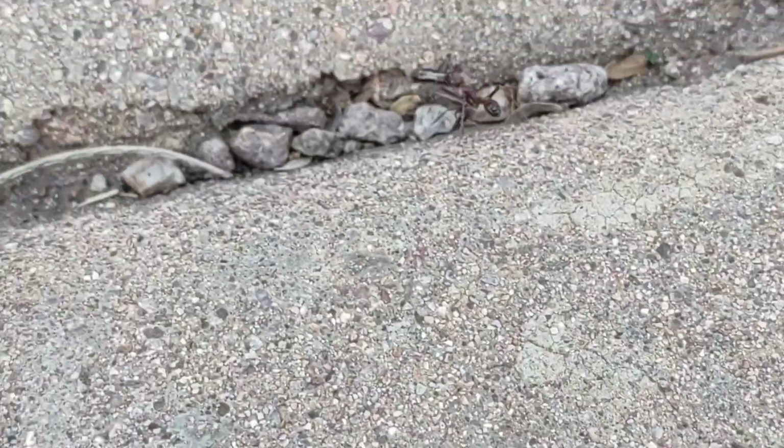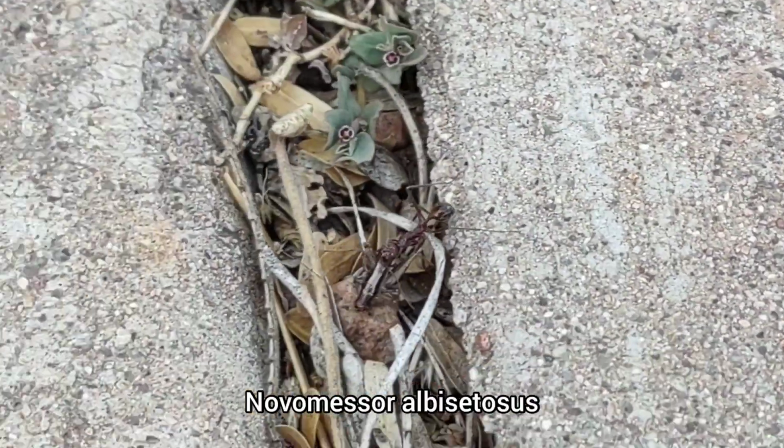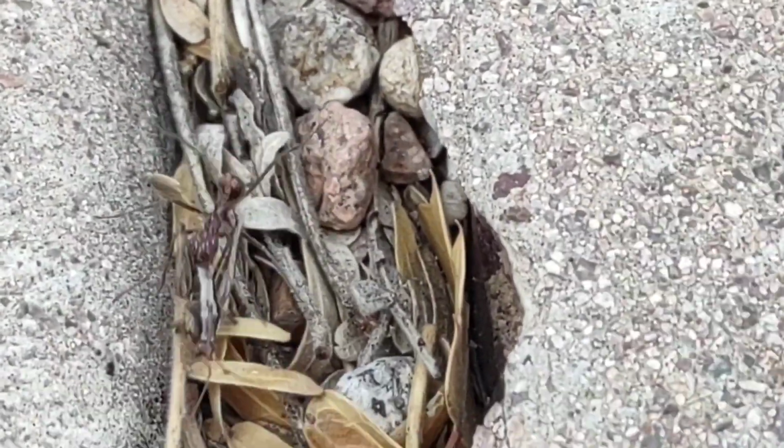So yeah, this is the first colony to be active today. So that's cool. Got this Novomessor worker with a cricket. Look at her go. And their nest is over here.